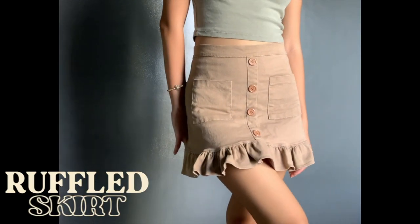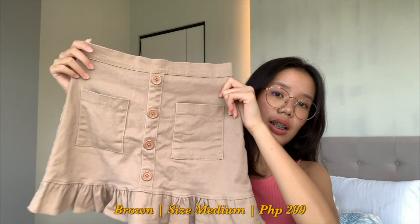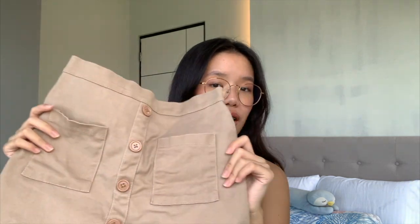Oh my god! I love it. And ruffles just a bottom. It has 2 pockets in front. Although, you wouldn't really put a lot since nasa harap yung pocket. But still, skirt with pockets.